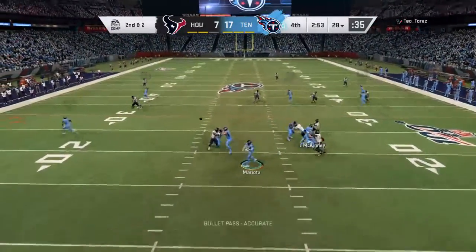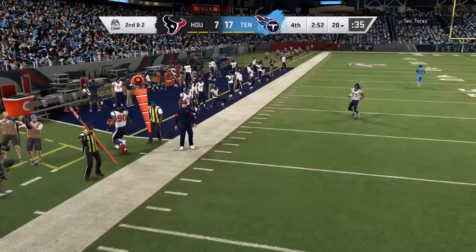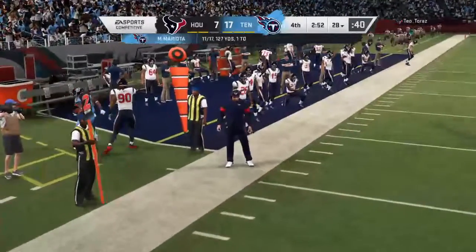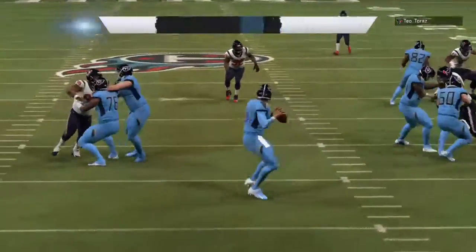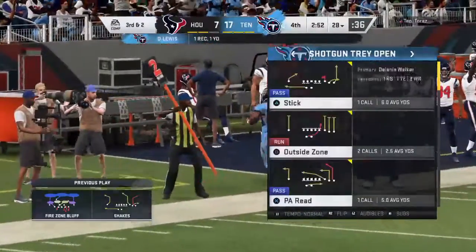Looking to throw again on 2nd down. Mariota out to the flat. That's complete to his running back. Everyone's got to be able to catch the football. Doesn't matter what position you play, but if you're on offense, be aware a ball may come your way.